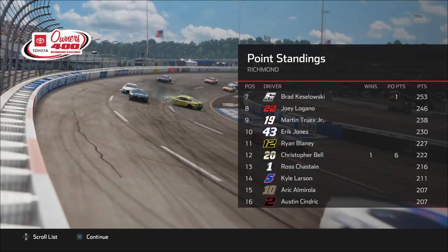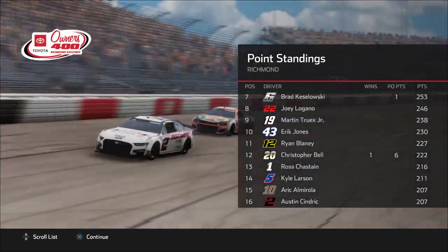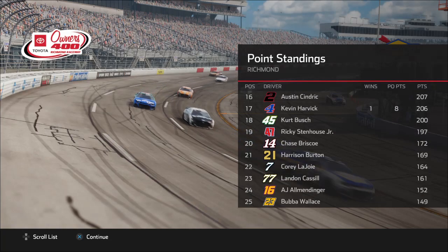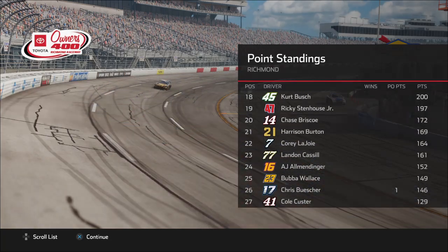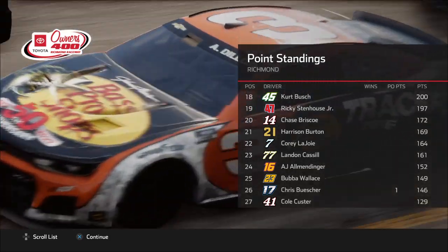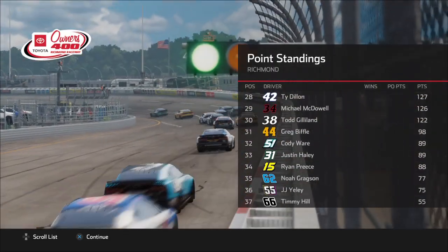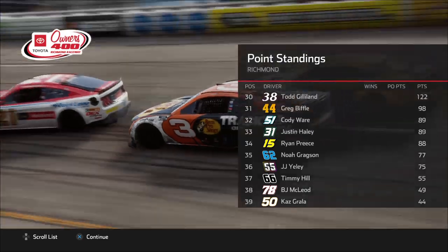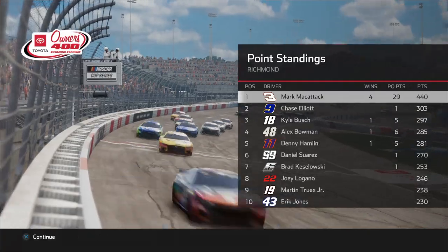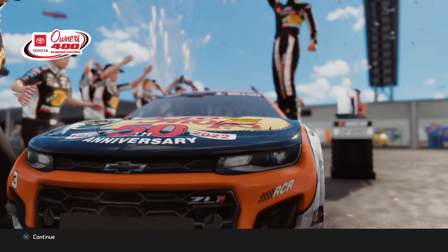And so I'll just kind of scroll you guys through some of the rest of the point standings. Obviously Blaney, Bell, Chastain, Larson, all really good drivers. Harvick back there in 17th, Kurt Busch 18th. So some people still got some work to do, and they're trying to make up some points from some of the struggles earlier in the season. Obviously you got Bubba Wallace back there, Chris Buescher. Alright, there are again your point standings here after Richmond. Go ahead and we will finish up as we're celebrating with the trophy with the team in victory lane.